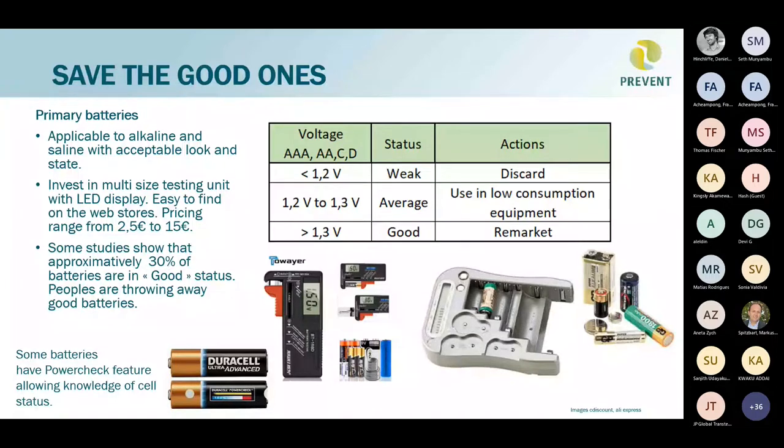So if you get a small voltmeter, you can measure the energy inside the batteries. Maybe you can discard the ones that are not good anymore, the ones that are average could be used for lower consumption equipment, or the good ones could be remarketed. And there are some batteries that have this kind of power check. It's very brilliant because you can see what remains inside them. But for rechargeable batteries, you could recharge them and verify if they can be used again, as an example, the lithium one.